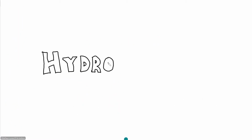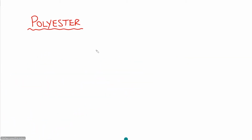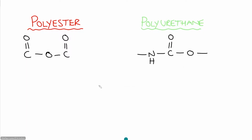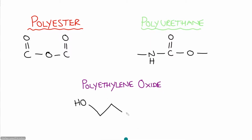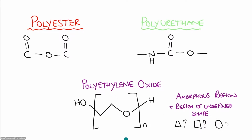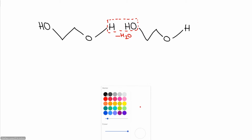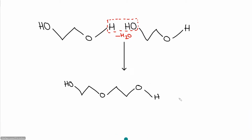Next, we're going to talk about hydrophilic membranes and how they affect the breathability of a fibre. Hydrophilic membranes are thin films of chemically modified step growth polymer such as polyester or polyurethane. An example of a step growth polymer that is incorporated into a hydrophilic membrane is polyethylene oxide, which constitutes the membrane by forming an amorphous region or a region of undefined shape. This region forms intermolecular pores to allow passage of water vapour but not liquid water. If we look at the synthesis of polyethylene oxide, we can see it as a simple self-condensation reaction in which multiple molecules of the monomer polymerize upon the elimination of water.